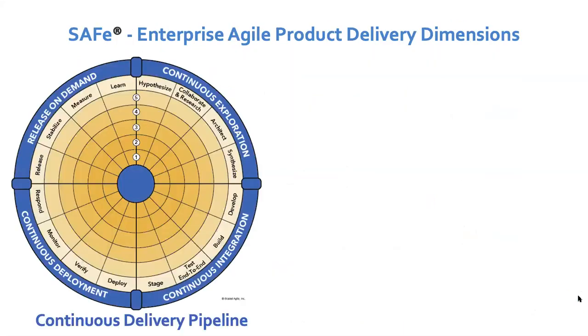Now, in Scaled Agile, in terms of DevOps, we have divided that continuous exploration, integration, and deployment into 4 different quadrants here, and 16 different subdimensions that you can see. And we focus on quality from that initial stage until the last stage, which is learn, where you're measuring something and learning back and trying to add those improvement items back to the system.